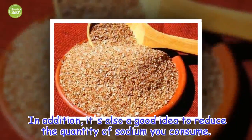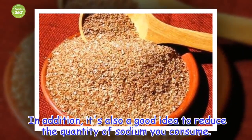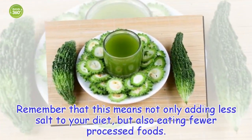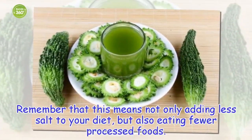In addition, it's also a good idea to reduce the quantity of sodium you consume. Remember that this means not only adding less salt to your diet, but also eating fewer processed foods.